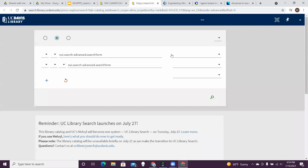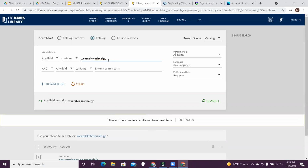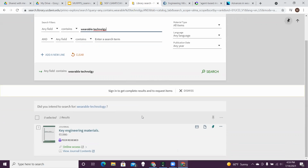And then, of course, our catalog, the library's catalog, that's going to be changing because of SILs. But I always recommend you do an advanced search to get topics, to get more hits than the basic search. And you can always utilize our catalog to find resources as well.